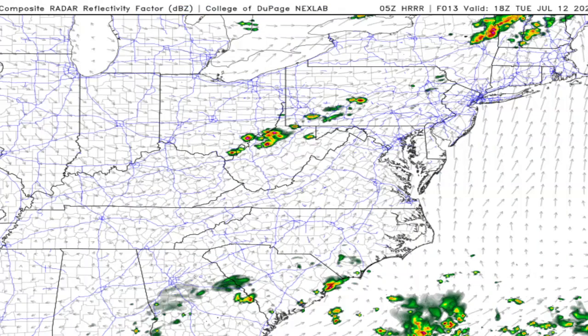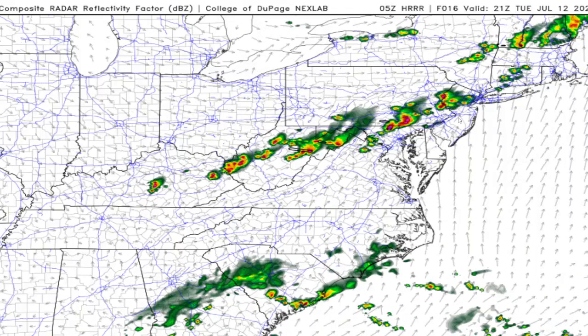Looking at this a little bit further, using the HRRR model, we got some scattered showers and storms popping up around portions here of West Virginia, getting up into Pennsylvania, New York State, getting up into the Vermont, New Hampshire region during the mid-afternoon hours today. And this will really start to increase a little bit more in coverage as we head towards that 4, 5, even 6 o'clock hour here this evening.